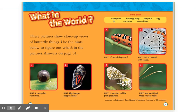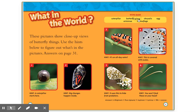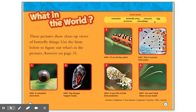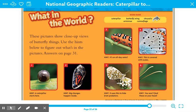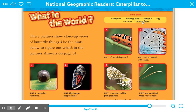Read with me. Caterpillar. Butterfly wing. Chrysalis. Egg. Antennae. I think that's the plural of antenna. If there's one, it's an antenna, but if there's two, it's antennae. That sounds weird, doesn't it? Camouflage.